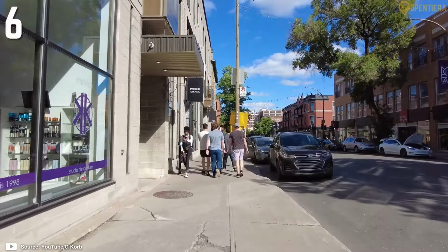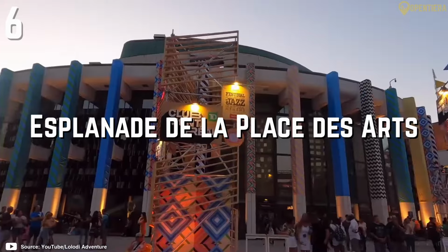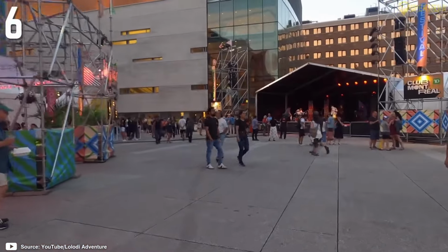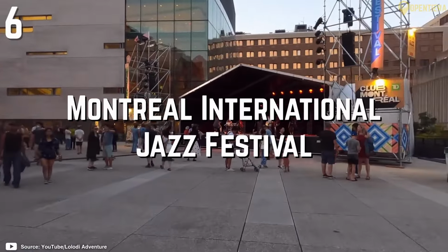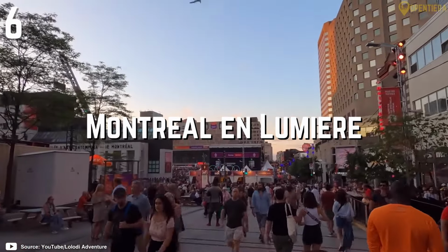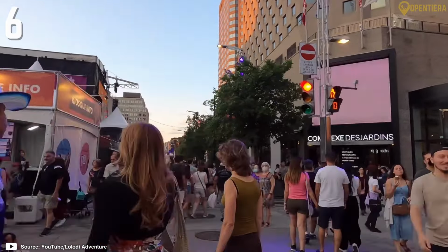Up next, at number 6, we're heading to the heart of Montreal's cultural scene, Esplanade de la Place des Arts. This place is buzzing with life, no matter the season. It's like Montreal's ultimate free outdoor party spot right in the middle of downtown. Some of the city's biggest and best festivals take over this space, from the legendary Montreal International Jazz Festival to the electrifying Francos de Montréal and the dazzling Montréal en Lumière. And that's just the beginning. There's always something happening, whether it's a seasonal event, an art installation, or a live performance.